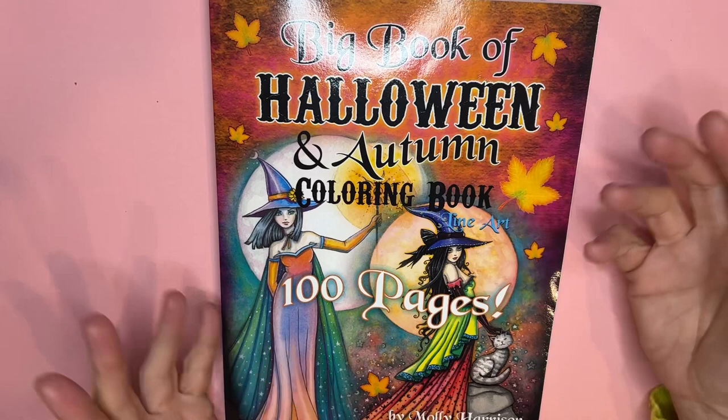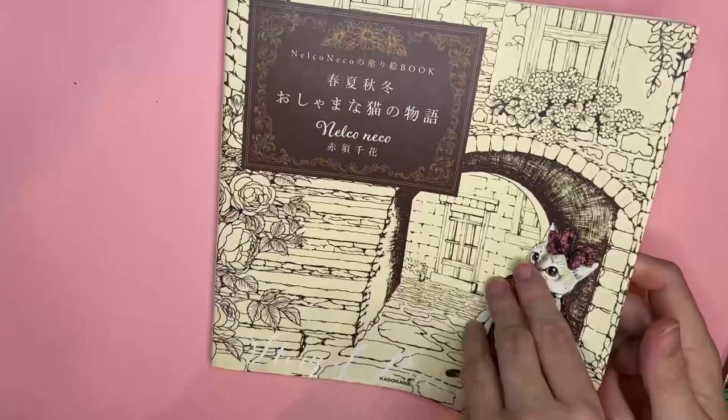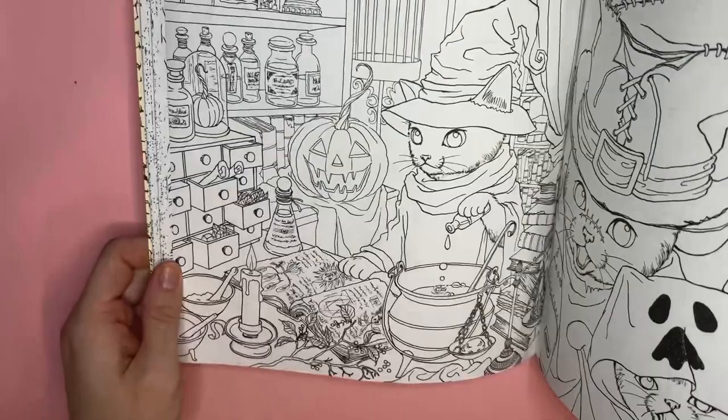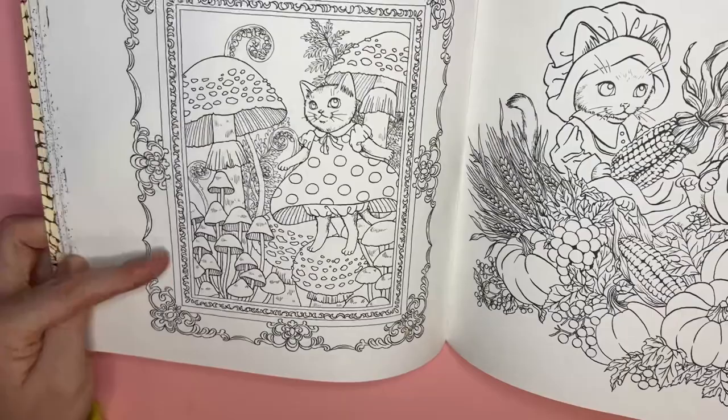Actually, here is one other option. This is Nelonico, and there's a little bit of everything, but there are some different themes in here because this is actually four seasons. So there's a kind of a Thanksgiving picture here. There's a Halloween picture here. One I have a work in progress. I haven't finished from last month. Here's one you can do for Thanksgiving here. So any of the books, anything with mushrooms, that would be fall, right?